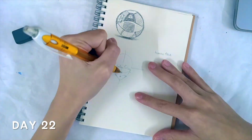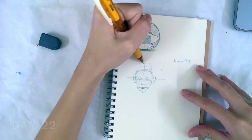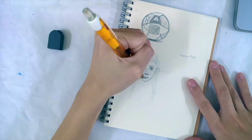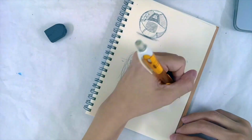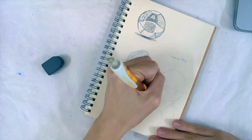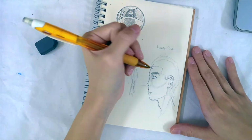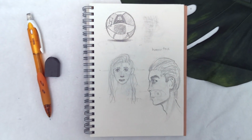Day 22 onwards, I'm learning how to draw the human face and body, and first I'm starting off with the human face. And as you can tell, I'm really bad at drawing human faces. It doesn't even look realistic, and I really didn't like how this turned out at all, but I was just hoping that I would improve from here on.